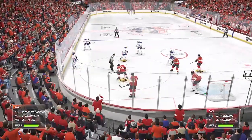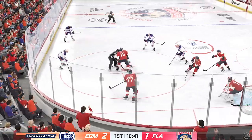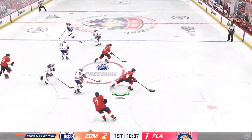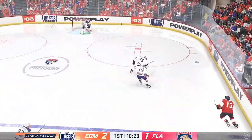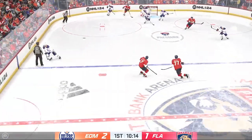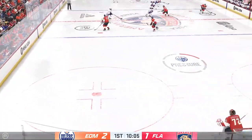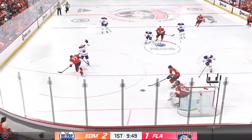Dreisaitl's at the face-off dot, ready to win this draw on the man advantage. And a good read to get possession there with the two centermen tangled up. Good clearing attempt to breathe. Power play has expired. Really like that power play sequence, James. The way they were moving the puck and controlling the play, they came up against a hot goaltender.